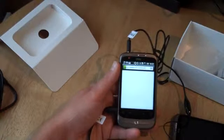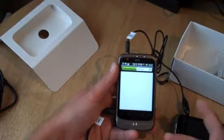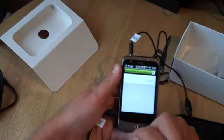I'll just show you how easy it is to browse. This is the inbuilt browser. You can download other browsers like Skyfire if you wish. This is downloading the HTC website, which is the default page. You can change that, press menu.